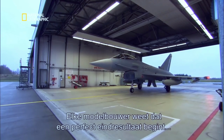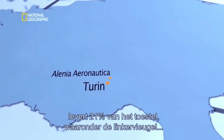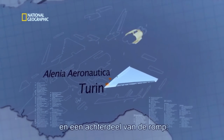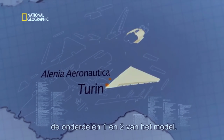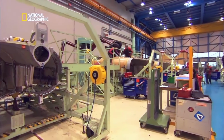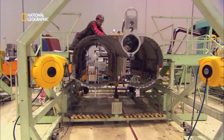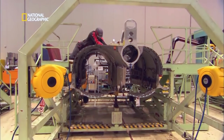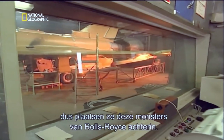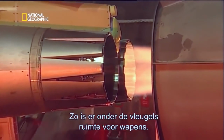Italy. Close to Turin, at the Alenia Aerospace Megafactory, their 21% share of the consortium includes the left wing and part of the rear fuselage, parts 1 and 2 of the model. This rear fuselage holds the engines. Military pilots need firepower. So designers place these Rolls-Royce super beasts at the back, saving underwing space for weapons.